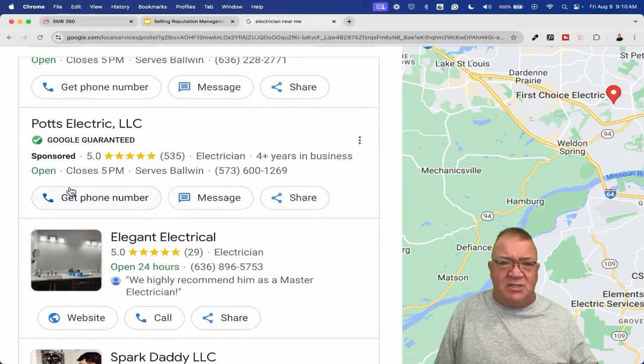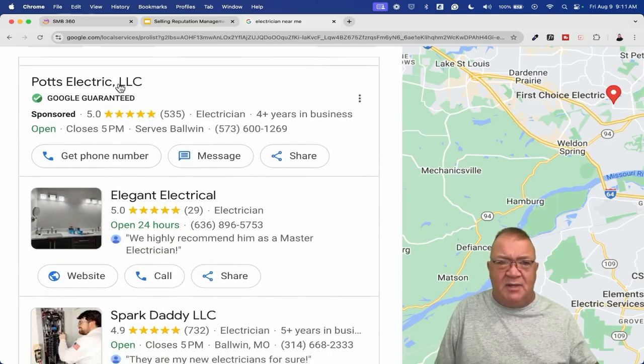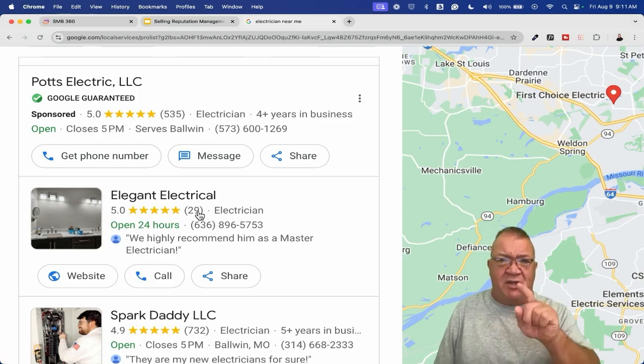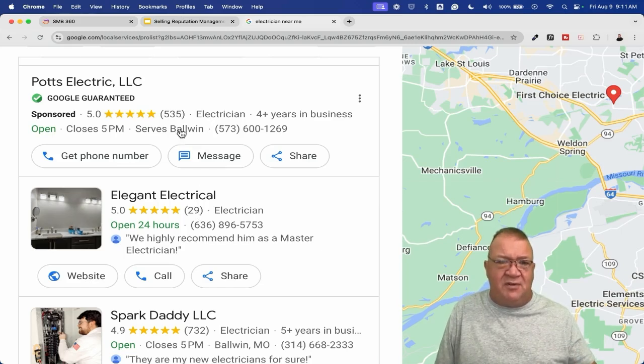Now keep in mind, let's just assume you're looking at these two, Potts Electric at 535 or Elegant Electric at 29. Let me ask you this, which one do you think you're going to choose if you had to choose an electrician? Without ever going to the website, without calling them, without doing anything, which ultimately do you think you're going to trust more? The person with 535 or the person with 29? You kind of get my point.